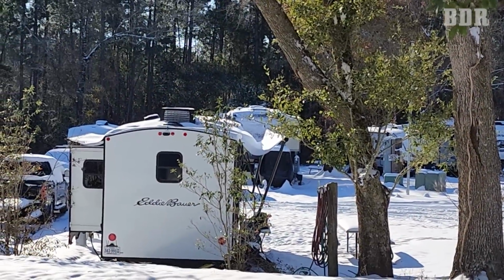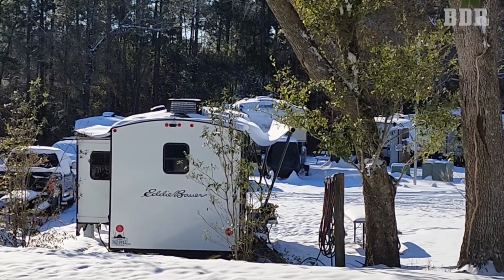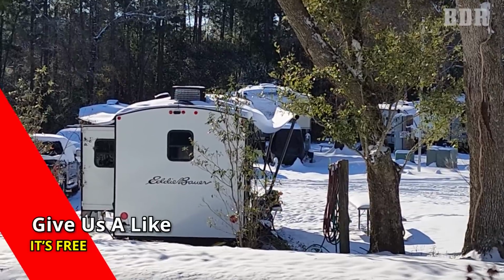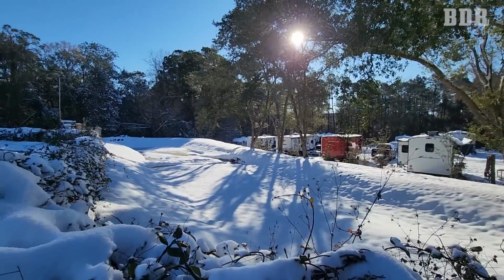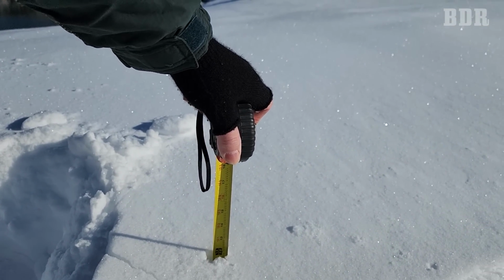Just walking around the park and someone left their awning out, and I don't know if that's, it just made it sag. I hope it pops back up when the snow goes off of it. Look at this, y'all. This is Pensacola. A foot of snow right here. Pensacola in the snowdrift. Yep.